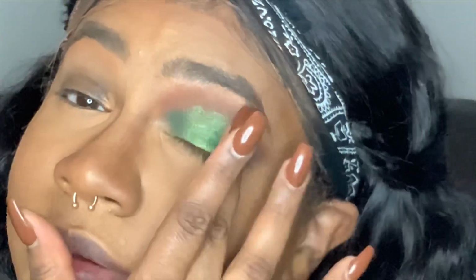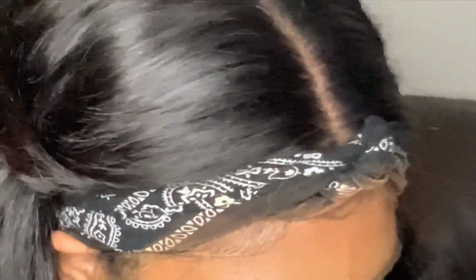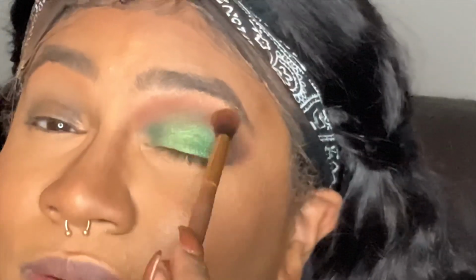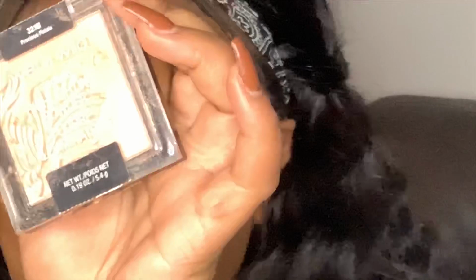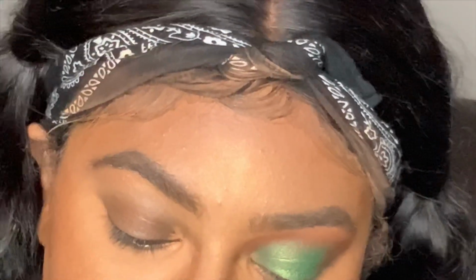I did green because I initially was going to wear my green army skirt, but it was cold outside and I was really trying to get sick, so I was like, forget it, and I just threw some jeans on. Wet n Wild Mega Glow and Precious Petals on a pencil brush.